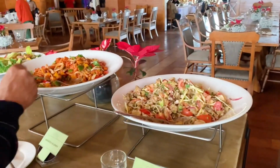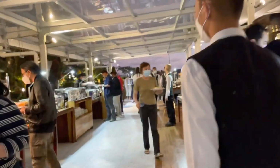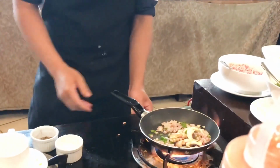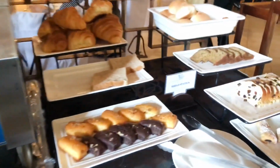There are many places to dine in once you get to Baguio. In fact, the city is already becoming famous not just for its cold weather, but also for the many good restaurants that it has to offer. The Forest House is one of them, offering a 5-course meal for the price of around 1,300 pesos or $25 US per person. But that depends on what you order, of course.